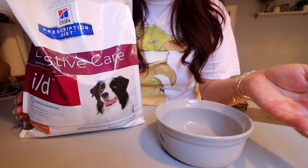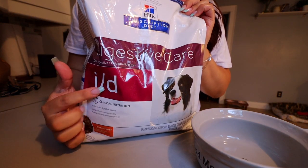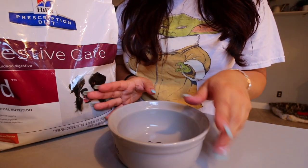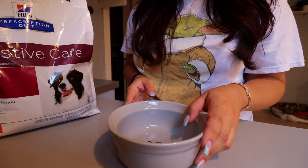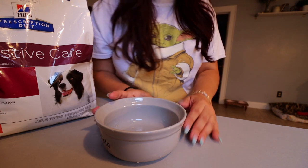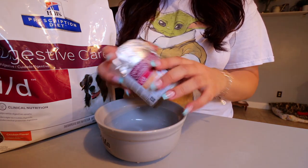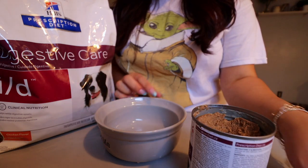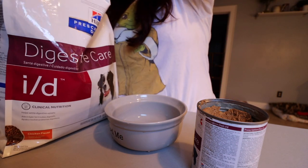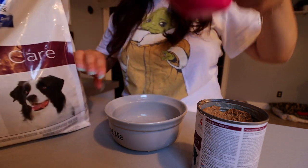So I told you guys Rosie was having some digestive issues, so one of the vets put her on this food in the meantime until we get that resolved. She's stable today. She threw up a little bit yesterday, but so far nothing today. She's been pretty good, so hoping everything stays that way. Right now I'm giving her this kibble and then I mix in a little bit of this wet food, and it's a prescription diet, so we can only get it through her vet. So far she's liking it. I was really scared she wasn't gonna want to eat this because she's so used to having home cooked meals.